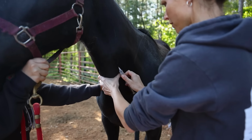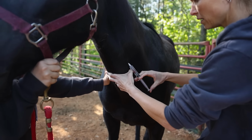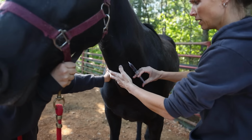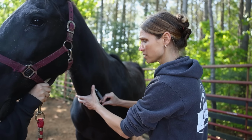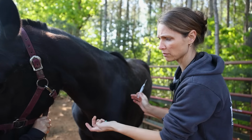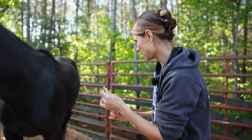And Tani, I've got a stall ready. I don't know if we can safely get him right there, but let's try to get him maybe in that closer one. So this is gonna kick in really quickly and provide him with some pain relief so we can do some diagnostics.